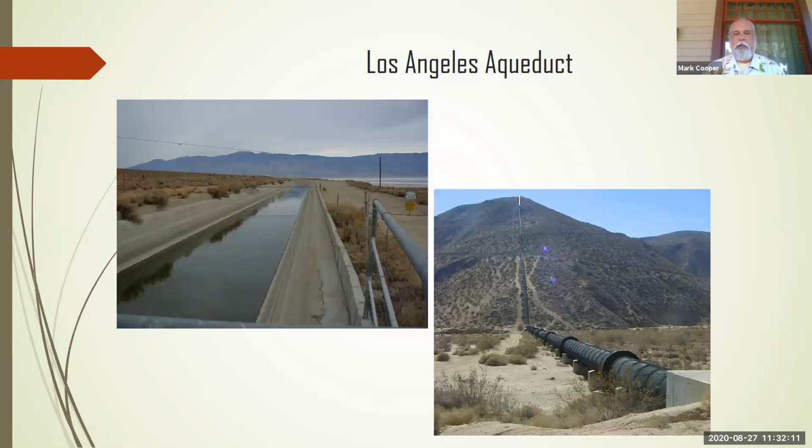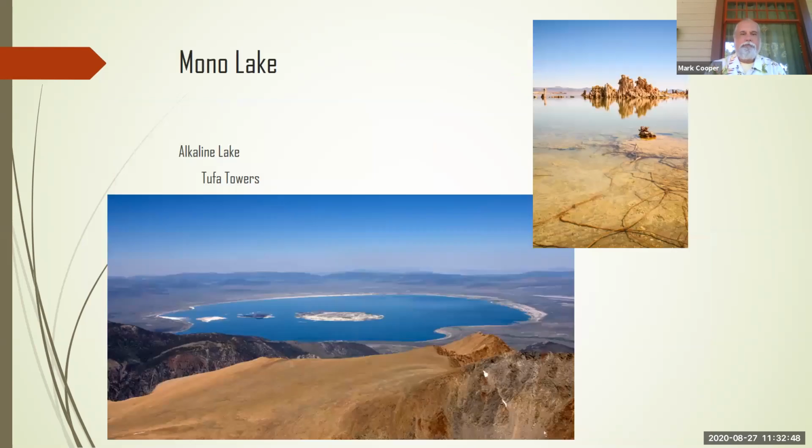And here are some pictures. If you ever drive, you can actually see places where you will go by, and there are usually signs to say this is it. They're small, but sometimes it's in pipes, like you see in the right picture there. You can see it going up and over and dropping down a mountain. On the left, we also have open aqueducts, which can have issues with evaporation, and also issues with contamination getting into the water, things like that. So this is bringing water to LA. Here's what I want to show you.